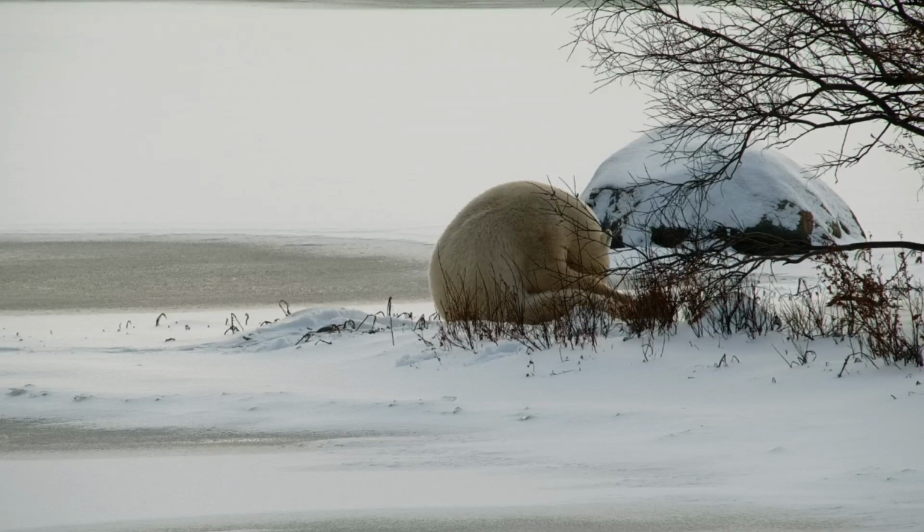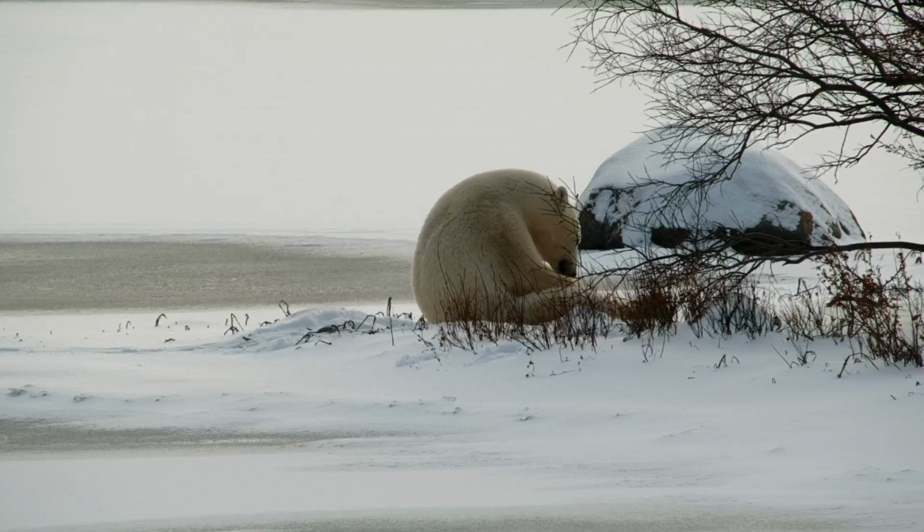So in Churchill here, we might see maybe a few dozen a season. There might be more in the larger area, but we're just getting a proportion of that subpopulation. But we can definitely see a great number of polar bears. I think there's been 9 or 10 hanging out right where we are right now in the last few days.